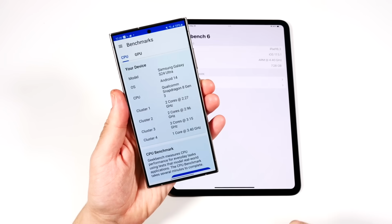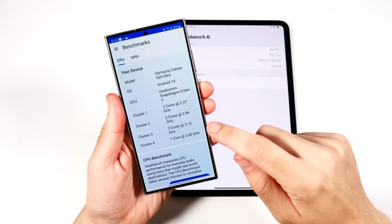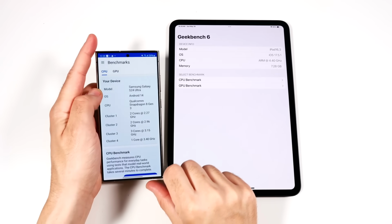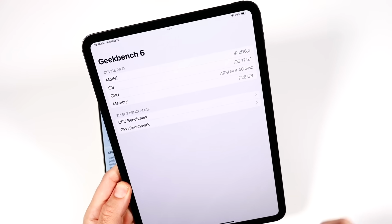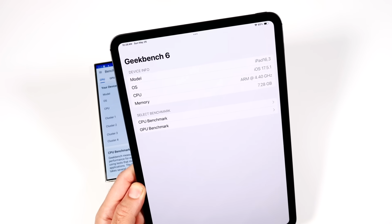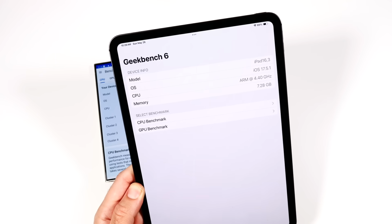So for Galaxy, we're looking at Qualcomm Snapdragon 8 Gen 3. You can see those clock speeds are pretty darn high on this phone. 3.4 gigahertz on that fourth cluster, 3.15, 2.9. So these are up there in the clock speed. Now over here for the iPad though, you can see that thing's clocked at 4.40 gigahertz. So that's higher than even the highest cluster on the Samsung. So I wonder if that's going to make a big difference in the area of gaming and stuff like that, but a little bit less RAM. Let's see if that plays in the RAM management department.